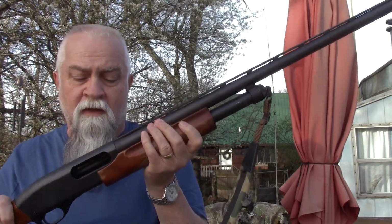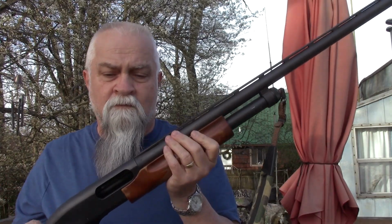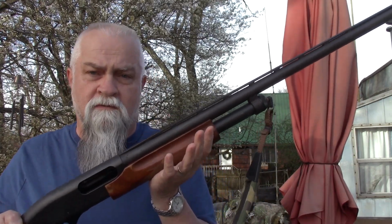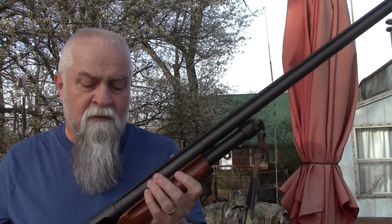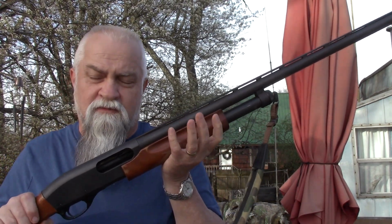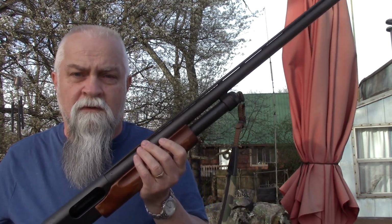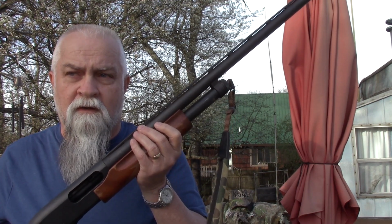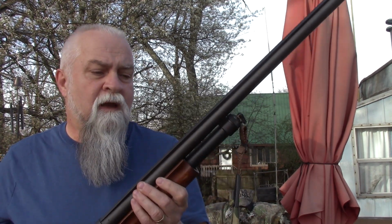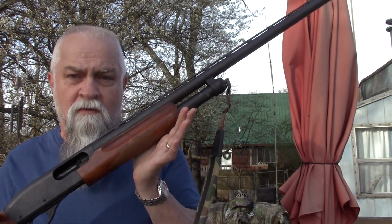I've had this thing probably about 30-35 years. I bought it at Angler's Roost. It was in Summersville, West Virginia, and it was a deal. You got the gun, a cheap plastic hard shell case, you got the full choke tube, and you got the modified choke tube, and it was $189, and I've killed many squirrels with this gun.